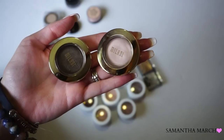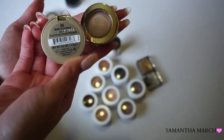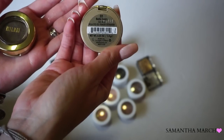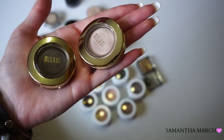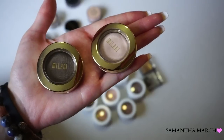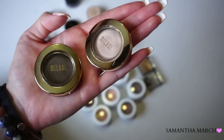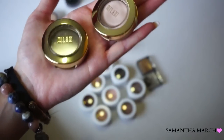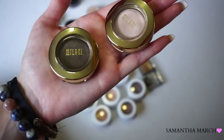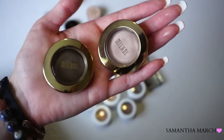I have two eyeshadows from Milani. I have the shades Bella Espresso and then also Bella Ivory. These are both in a satin matte finish. These were the first time that I was trying Milani eyeshadows, and I actually ended up really, really liking them. They go on really smoothly. They are pretty pigmented. I wouldn't say they're the most pigmented eyeshadows that I own, of course, but they do have nice pigment. They are from the drugstore, so they are more affordable.